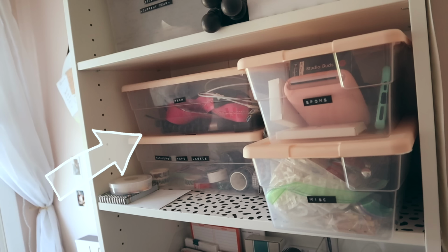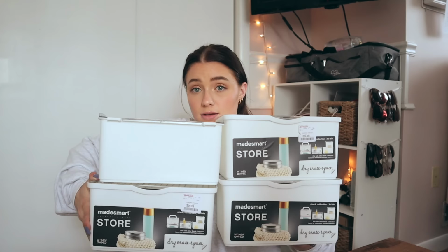Currently, I have four bins. They're too long to fit next to each other, so I have two that are sitting the way that I want, and then I have two that I had to flip around. These actually are the perfect height and length to fit. So it's going to look like this, with all four of them on my shelf.